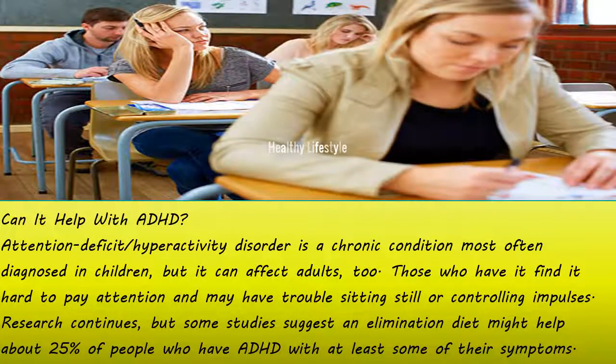Can it help with ADHD? Attention deficit/hyperactivity disorder is a chronic condition most often diagnosed in children, but it can affect adults, too. Those who have it find it hard to pay attention and may have trouble sitting still or controlling impulses. Research continues, but some studies suggest an elimination diet might help about 25% of people who have ADHD with at least some of their symptoms.